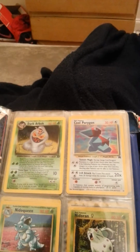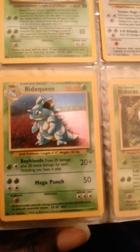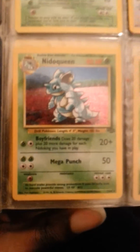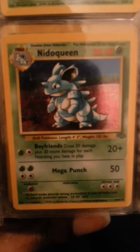And trying to get them now is not that easy unless you want to spend a lot of money on them. If you have cash to spend on them and you wanna buy some Pokemon cards and collect, and if you're a collector like myself, then go for it because they're really rare and they're cool to have, cards like that.